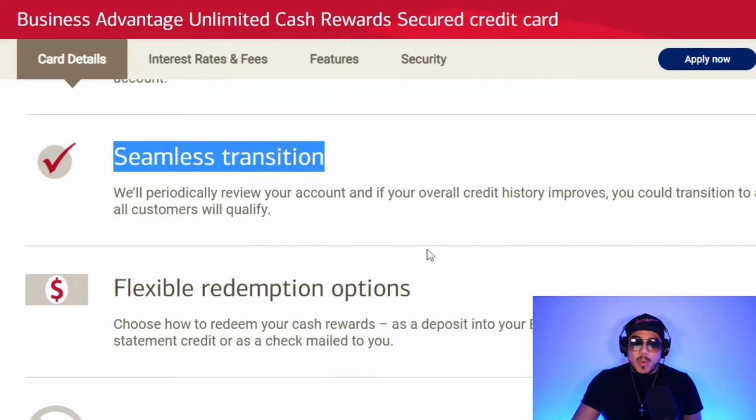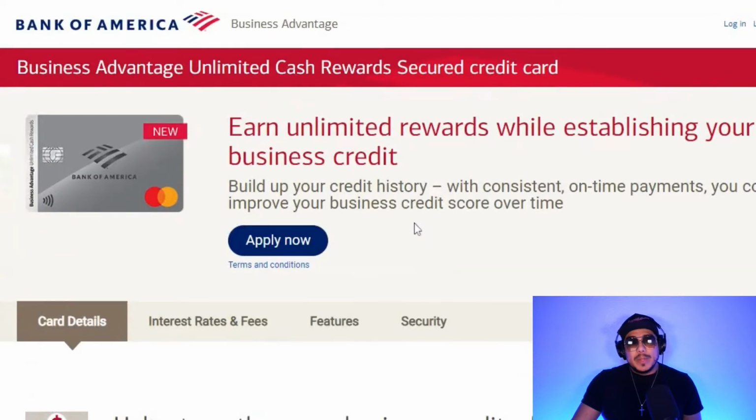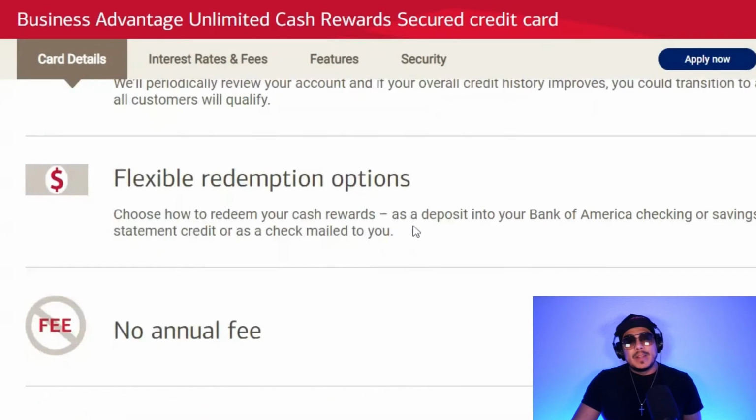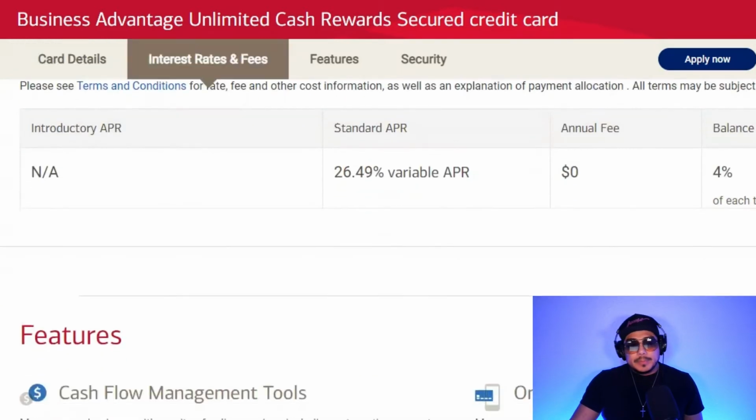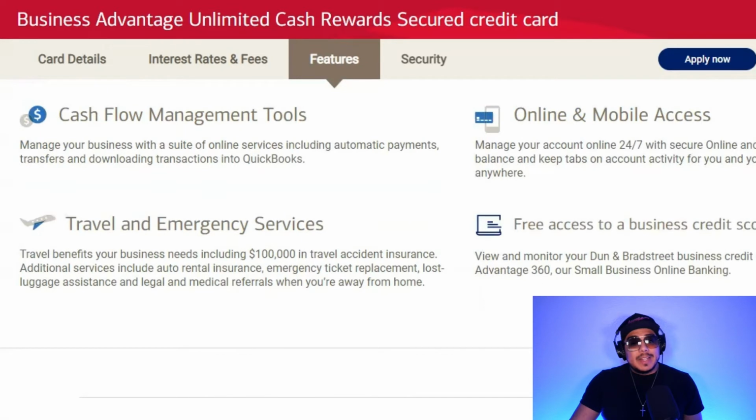This credit card does report to the Small Business Financial Exchange. So it is helping you build your business credit. And I think it's a great option to go ahead and do so because building business credit is just going to give you more purchasing power down the line for you to reinvest in your business or in other things and build buying power.